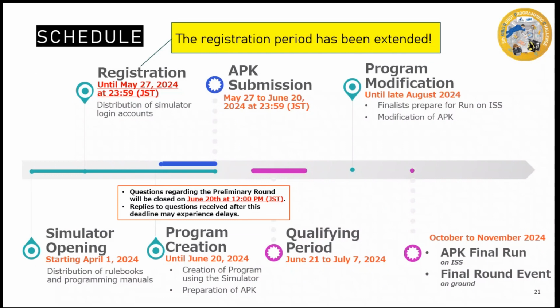Now I will quickly introduce the schedule. For now, the important dates that you have to remember are, first, application here. It has to be completed by May 27. Please note that this date has been changed. Before it was May 13, but now it's 27. So you have more time to register.